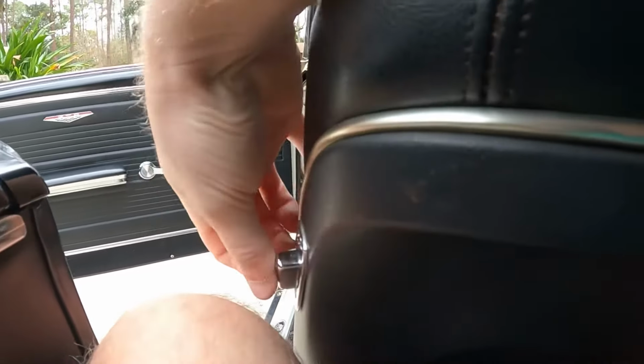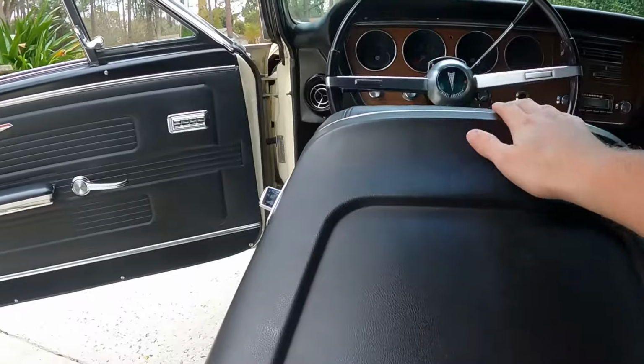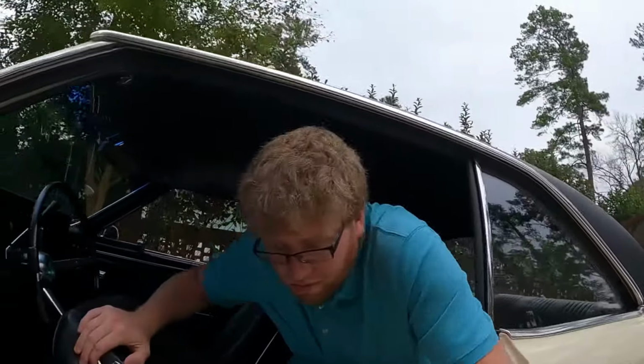Getting out back here, so notice if I push up on the seat, it's locked. You have to push this button to unlock the seat back. Just step out of here. The hole isn't very big to get out of.